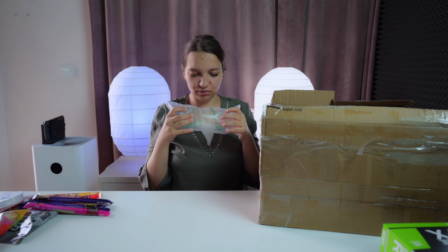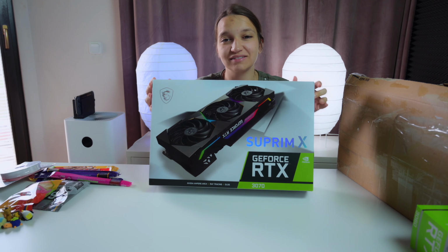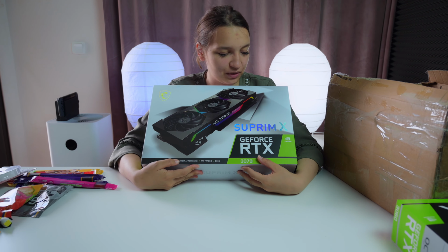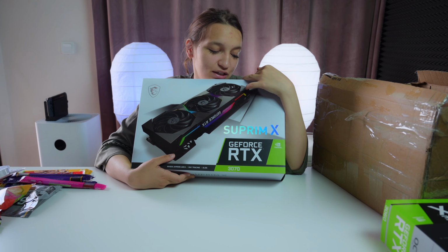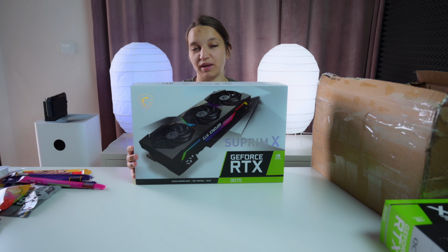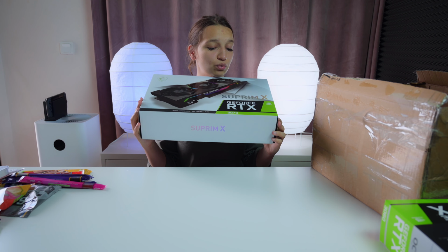Oh, I love these balloons. GeForce RTX 3070 Supreme X. You know, I'm a big fan of MSI. Love them. Love their laptops, love their GPUs. But this one is the top of the top. This one is basically the master of the GPUs from the MSI line. Supreme X. It's huge. The box is very good quality.